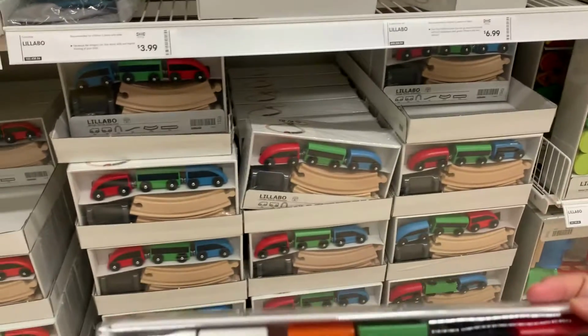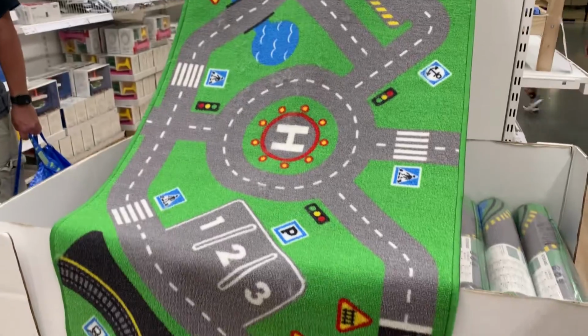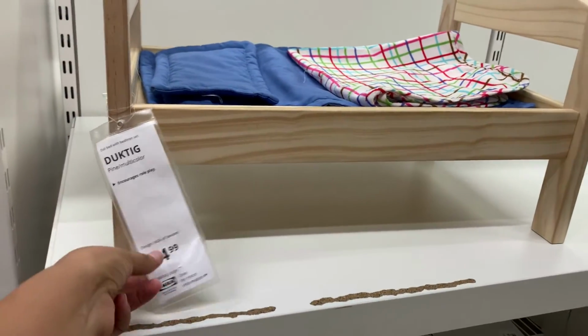You can also buy different sets, extra trains, and the price is $6.99. And look what they have. They also have a nice, beautiful carpet. It's very long, and I cannot believe that this is $15. I paid close to $50 for one of these from Lakeshore.